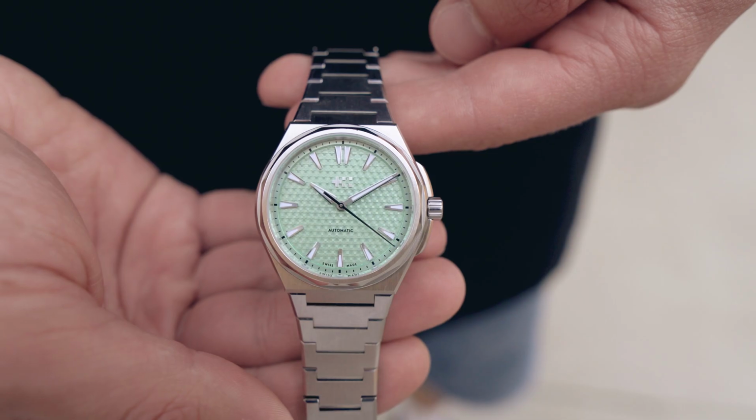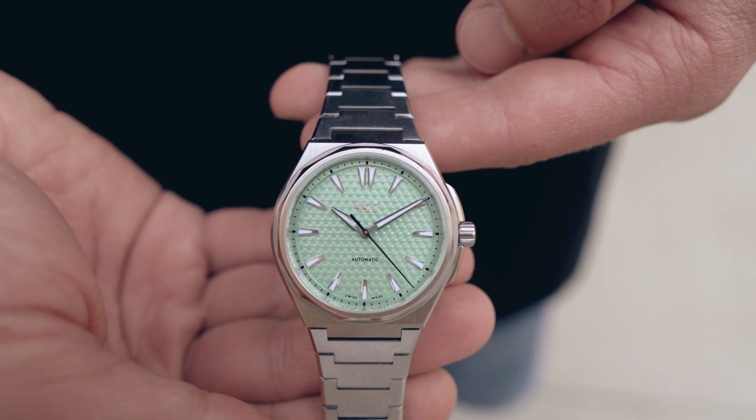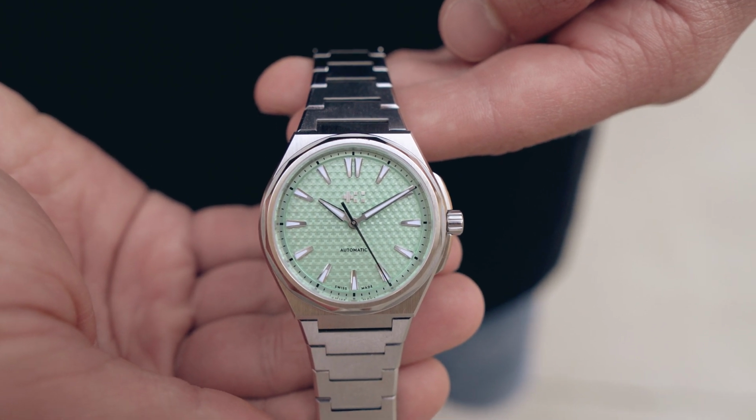On Christopher Ward's website, I think it's listed in the $1,200 price range, but because I live in the United States, there's import taxes and fees on it, so in total it came out to I think $1,422. So for $1,400, what do you get? You get an excellently finished watch with a really nice dial.